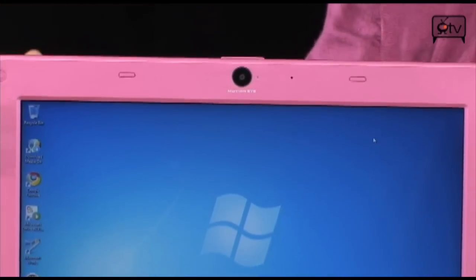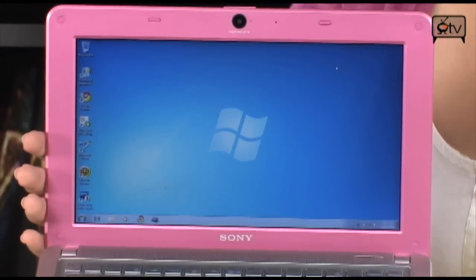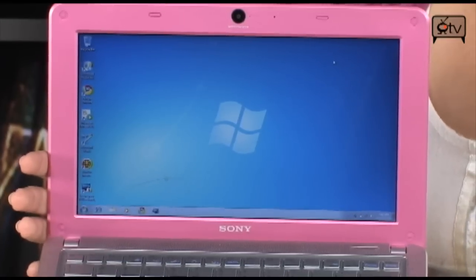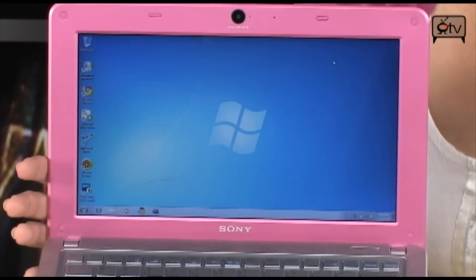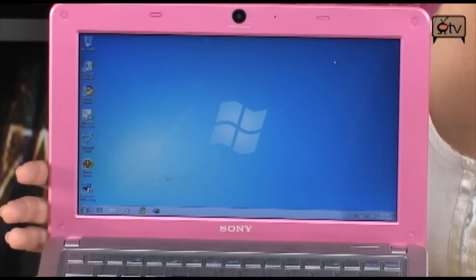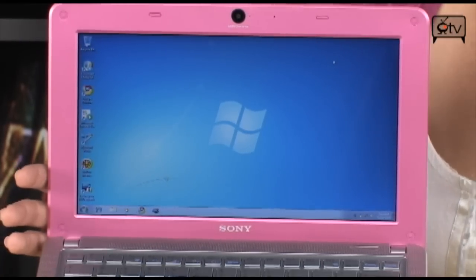Moving down below, a 10.1 inch display, which is LED backlit with a 1366 by 768 resolution. Also, this resolution will change to 1920 by 1080 when you output through your VGA port. That's good to know when you're using an external monitor.